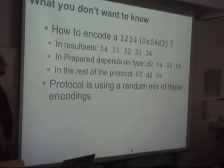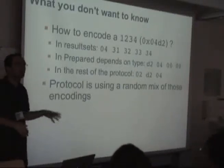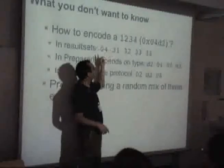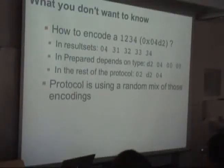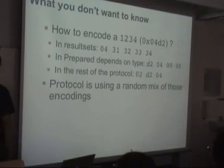One of the examples of what you don't want to know is how to encode an integer number in the MySQL protocol. If you take the normal MySQL protocol, so you send a query, you get the result back. Numbers, if you don't do anything special, are encoded as strings, as length encoded strings. So that's why we have here in the first case our length specifier, 4 bytes that are following, and then our numbers in hex. So 31 is the hex number, 4 the ASCII character 1. Which is okay, it's a very compact form of actually encoding integers that you first convert into strings and then send over the network.